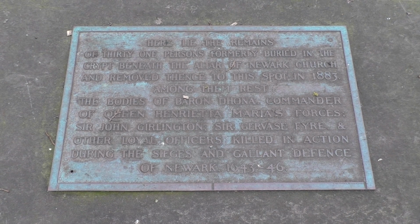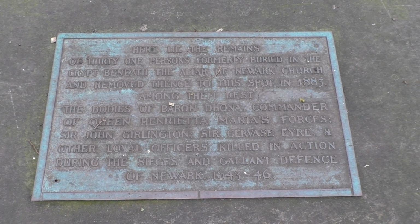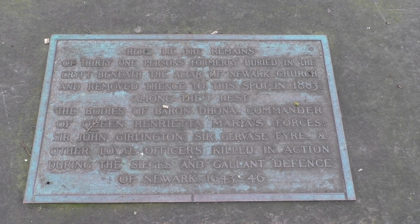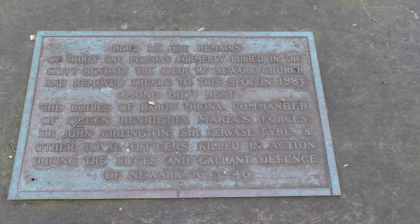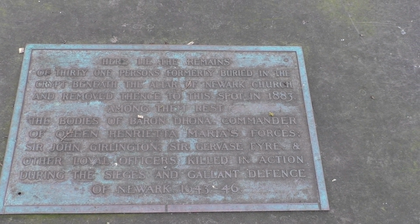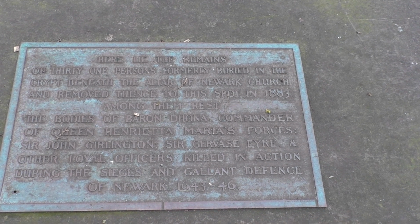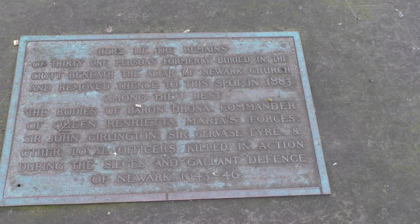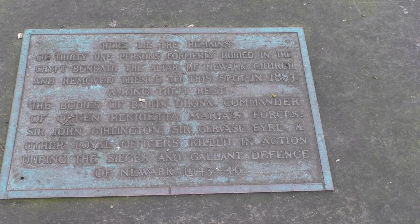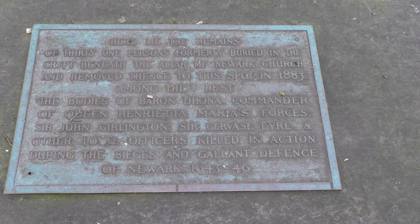Briefly here in Newark, away from the Hammerhead Wargame show, we're at a spot in the Newark churchyard where 31 persons formerly buried underneath the Newark church were removed and buried here in 1883 during improvements. And some of these are people killed during the siege. That's the sieges of Newark between 1643 and 1646.